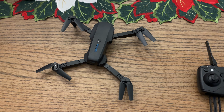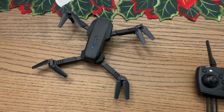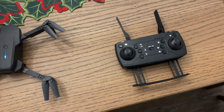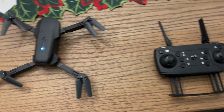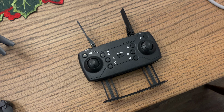hopefully this kid has a good Christmas. That's important to me. I'm really motivated to figure this out just because of that. And I think it's pretty basic. I think once all the batteries charge up, I can just operate it like a DJI Mini or something like that.